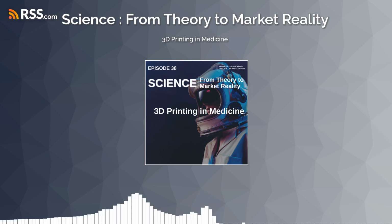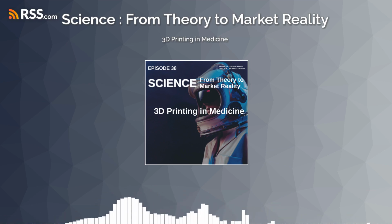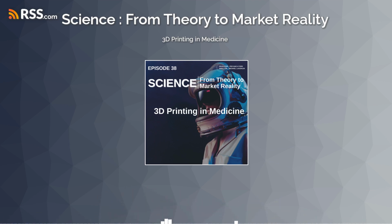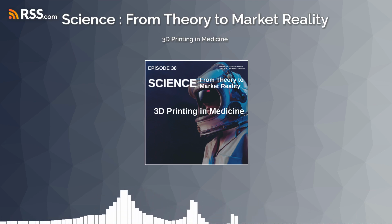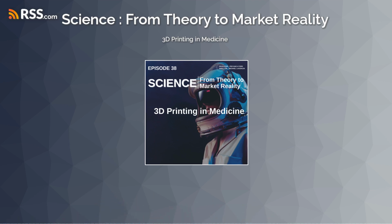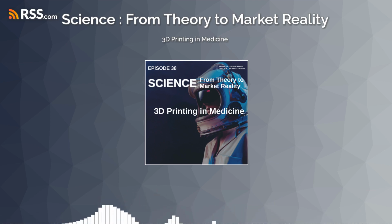One of the most significant applications of 3D printing in medicine is the production of patient-specific anatomical models for surgical planning and education. By converting medical imaging data, such as CT scans and MRI scans, into digital 3D models, surgeons can visualize complex anatomical structures and plan surgical procedures with unprecedented accuracy.